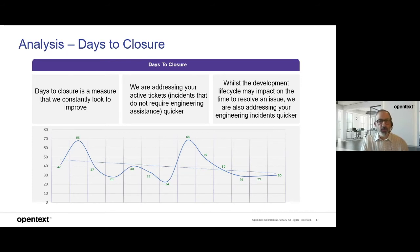Where we need to refer to R&D or engineering, the development lifecycle may well impact on the time to resolve the issue, but we are also addressing your engineering incidents quicker. And these are taken from the data that we're seeing, and we're making real world improvements over time.